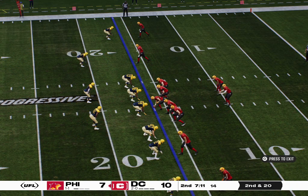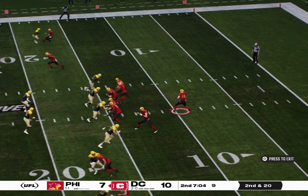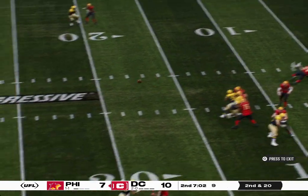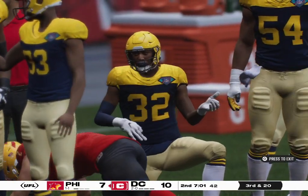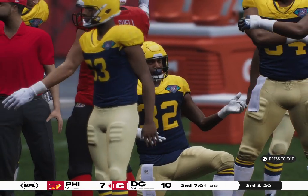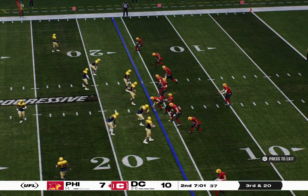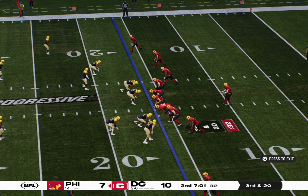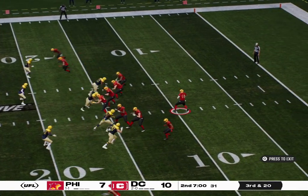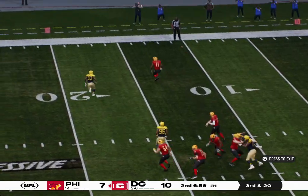They really need some chunk yardage here on 2nd down. Another try following the sack. That's incomplete left side. No luck finding his receiver that time. And that's going to leave him with a tough 3rd and long. Looking to the air here. Still on his feet.